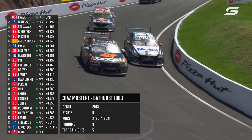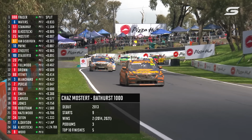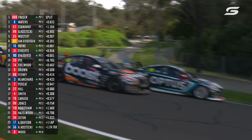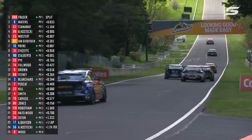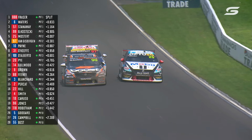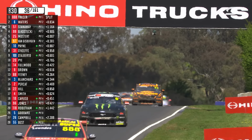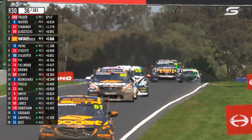Sort of half thought, oh, no, he's having a secondary dive. And he's given him space, Brody, which is a bit unusual. There's some hip and shoulder in that one. And Mostert clears him. That was a bit of a rarity. You don't often see that in the latter part of Forest Elbow. Now some side drives. And a go at Van Gisbergen, and he's right under the rear wing of the preceding car. And he's snipped Mostert.